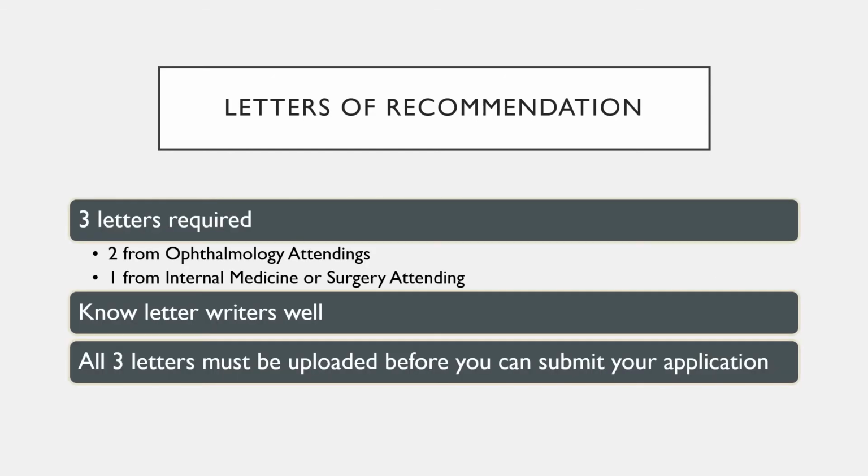So letters of recommendation for ophthalmology: 3 letters are required, and most people submit 2 from ophthalmology attendings and 1 from an internal medicine or surgery attending. I personally submitted 2 from ophthalmology attendings that I worked on case reports with, and 1 from my internal medicine attending during my 3rd year rotation.